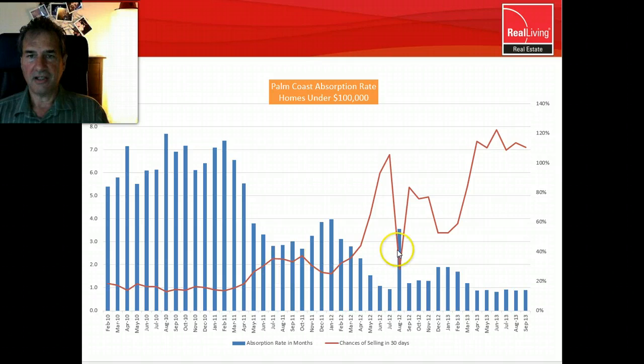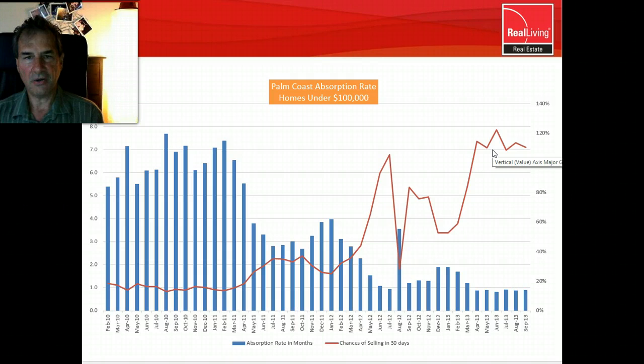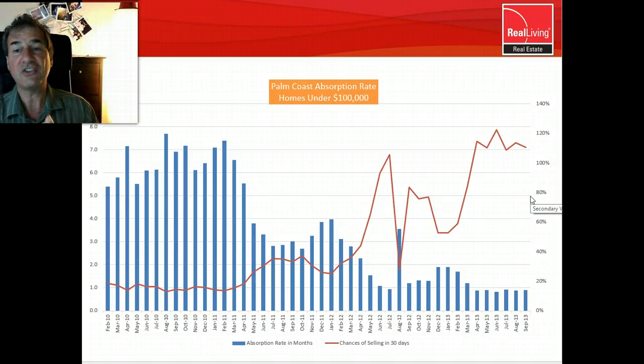So take a quick look at a couple of absorption rates by price range. This is homes under $100,000. And what you'll see here in the blue bar graph are the number of months of inventory that we have in our market, and the red line reflects the chances that a home in this price range will sell in under 30 days. And what you can see is that the months of inventory is down, down, down below 1 month. What that means is that if you have a home listed for sale that is priced under $100,000, as long as it doesn't have any structural problems, it is going to sell. There's just no question about it.